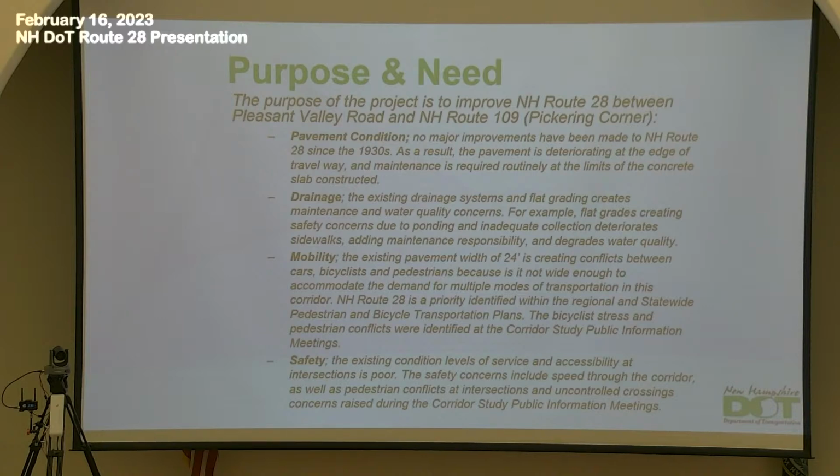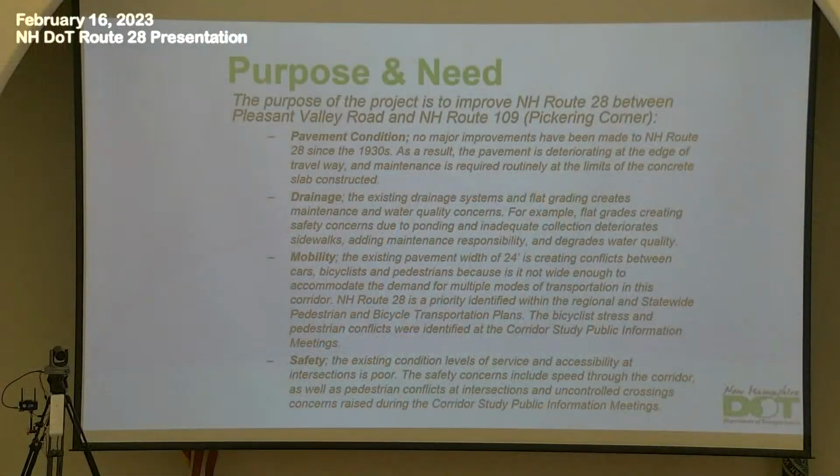Mobility: it's not particularly safe for bikes out here. There's very limited shoulder. It's about 24 feet wide, edge of pavement to edge of pavement, so 22 of that is really being taken up by the cars. So there's very little pavement for bikes to use. Some of the sidewalks are below the road grade. They puddle, and they're not usable a lot of the time. There's no curbing separation, so there's not a lot of separation between the pedestrians and the cars. So these are all mobility issues that we're looking to improve the area for all users. And then safety really ties into all of those. It's a component of everything else that we're looking at.